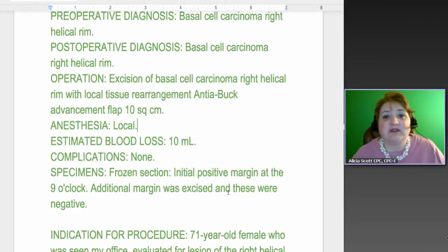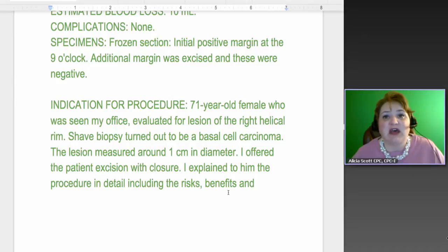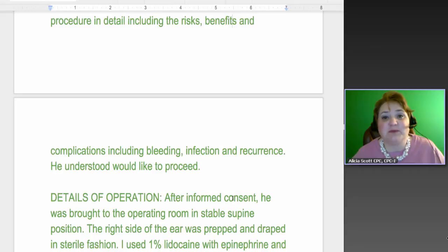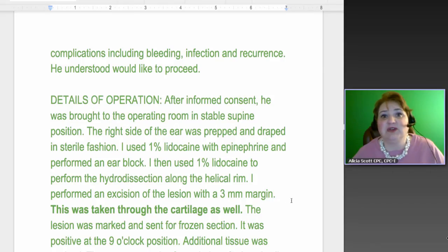So ultimately, without looking at all of the detail about what was done, they had a place on their ear that needed to be removed, so they went in, removed it, and then had to repair the hole that was left from the removal. It states when you read it that there were two pieces sent to pathology to make sure it was clean. Basal cell carcinoma is something you don't want to mess around with because it just grows and grows, and if it's not taken care of, when they do remove it, it can be huge.